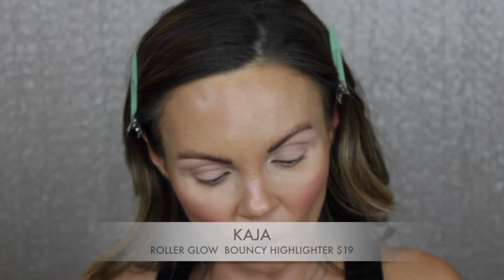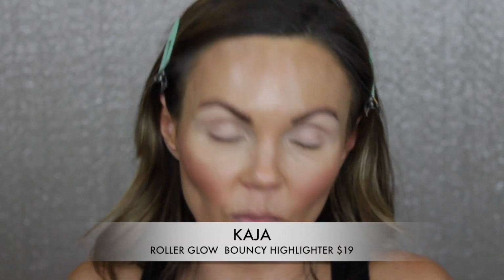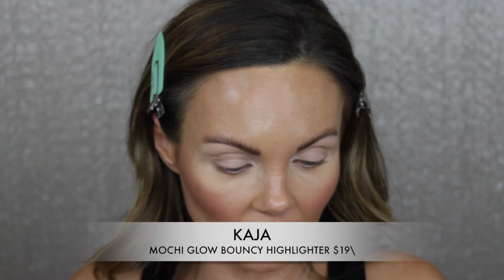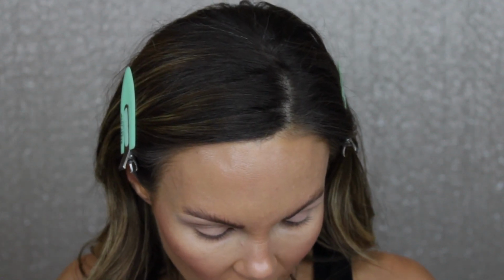Moving on to these little bad boys. So I got these, I had to. This whole glow roller thing. This is a roll-on highlighting balm. This is a bouncy blendable highlighter, and I got this one in the shade, I can't even read that, 01 Toy Alien.